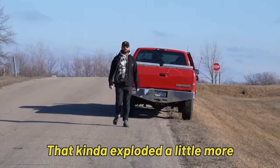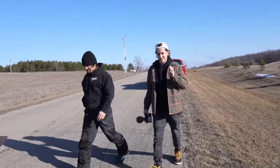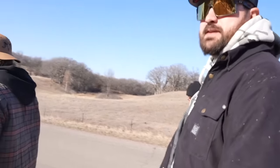That kind of exploded a little more than I thought it would. Yeah, that's what we were thinking. We told you to gently hit your neighbor's garbage cans, not completely destroy them. I gently tapped it at 50.